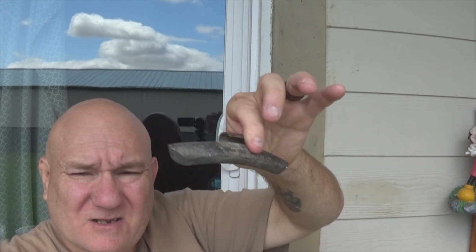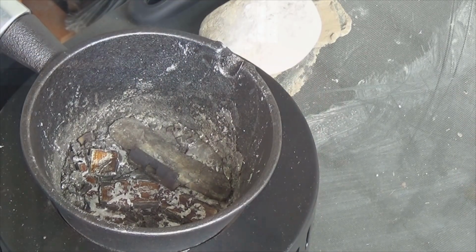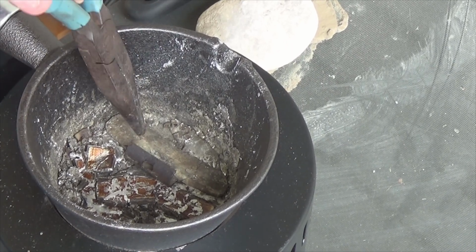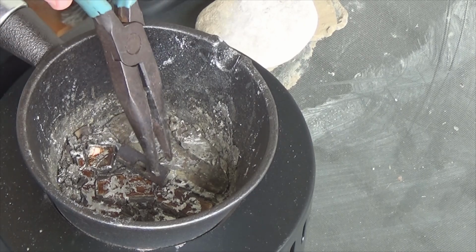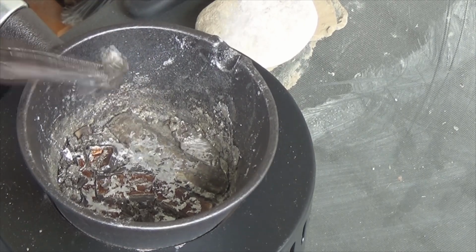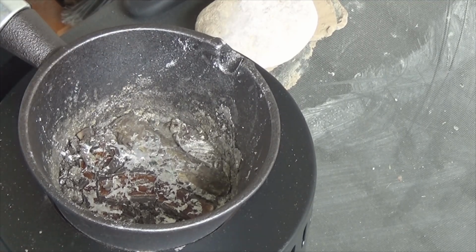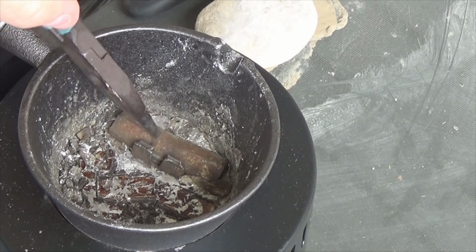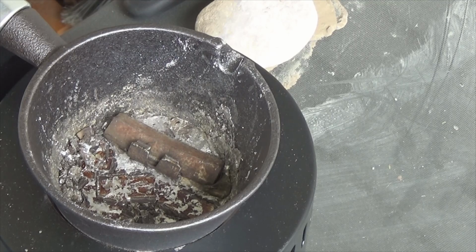So I'm really interested in tossing this in and seeing if it will melt. If this turns out to be lead, this would be a nice big chunk. And I can already see this one is melting. Yep, boom, boom. So look at that. So that one was lead as well. Very good. So we've almost got the unmarked stuff tested here. I don't think that one is going to be lead.